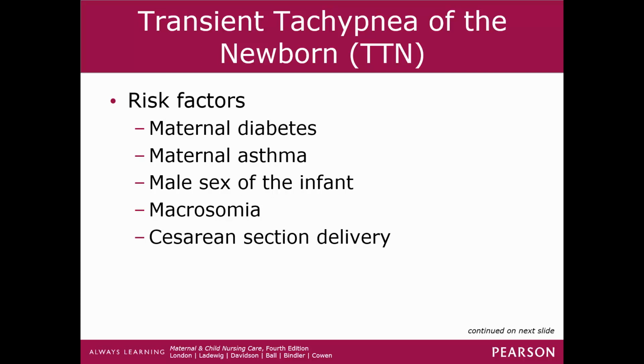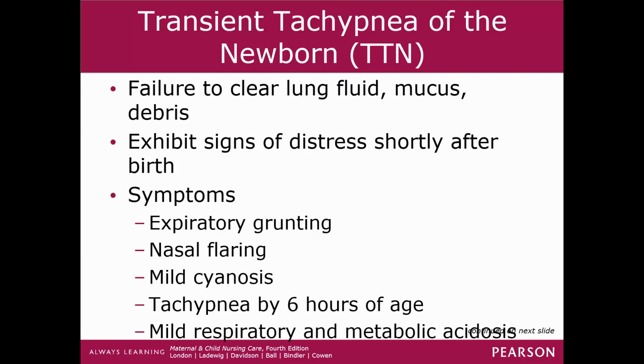So you'll hear OB nurses say, I know I'm going to have a sick baby. I pray it's a girl, because male babies have a little difficult time transitioning compared to the little girls, okay? Your large babies, your C-section babies. These are the ones that will usually have transient tachypnea for some amount of time.